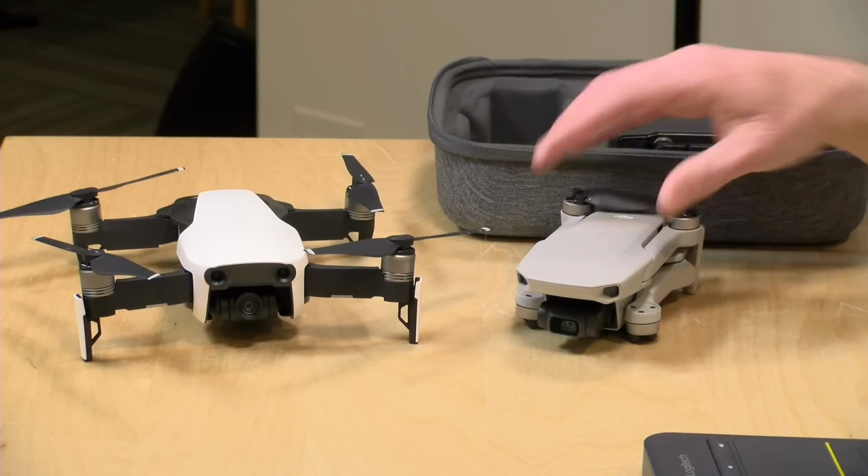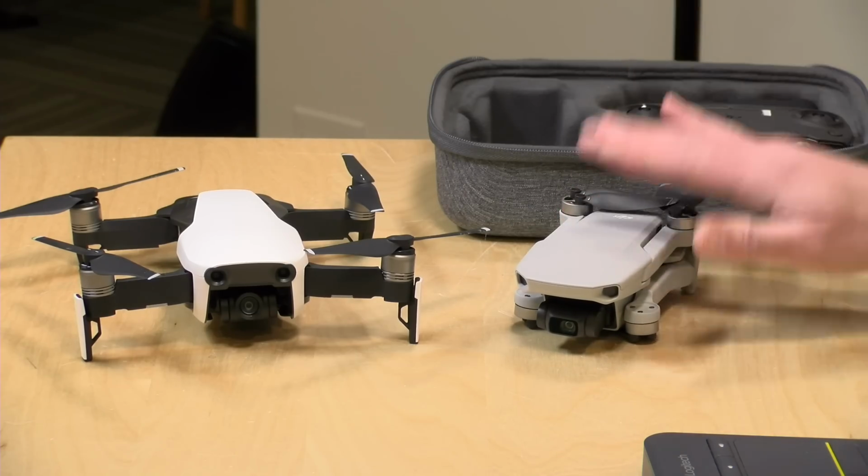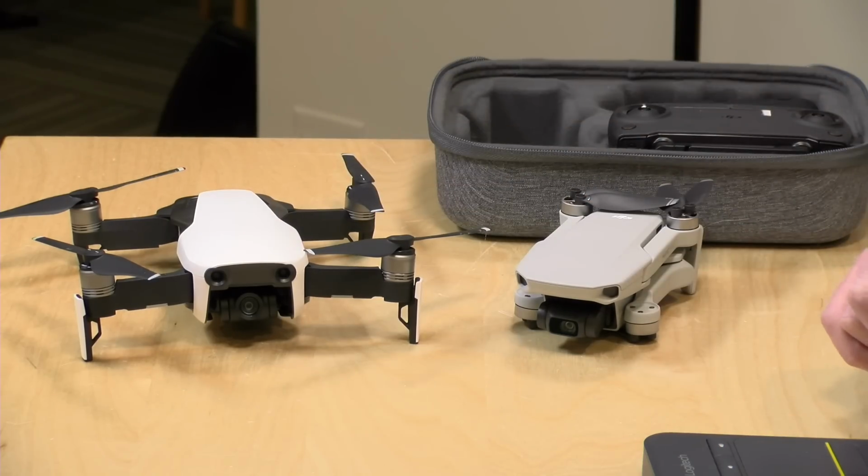But again, I think starting here with the Mini is not sacrificing all that much. And again, the basics here are every bit as good here as they are here, but there are some things that I think are better on the Air overall.